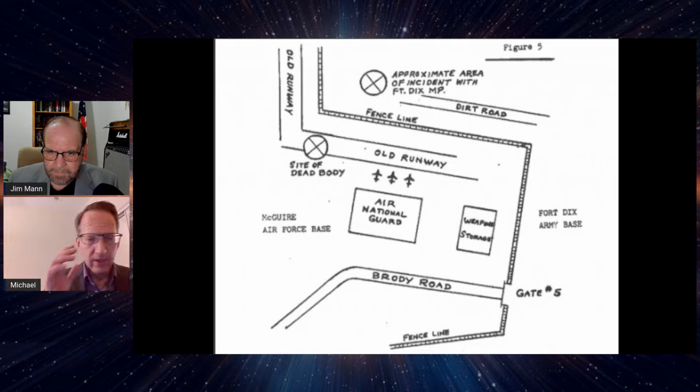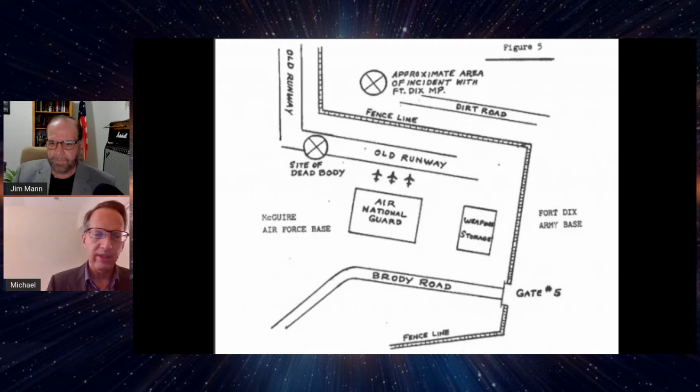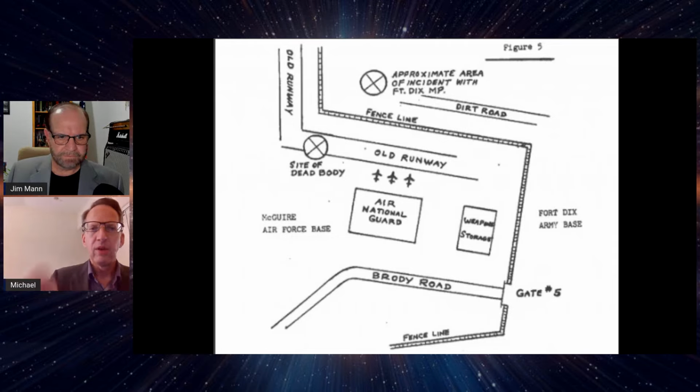Now, I guess we can call it an alien, but something emerged from the darkness, and this MP screeched to a halt. He got out of the vehicle. He brought his 45 pistol out of the holster, and he shot this being, which climbed over the fence from the Fort Dix side of the base to the McGuire Air Force Base and was found dead at one of the old runways. Site of dead bodies. So that's our scene here.